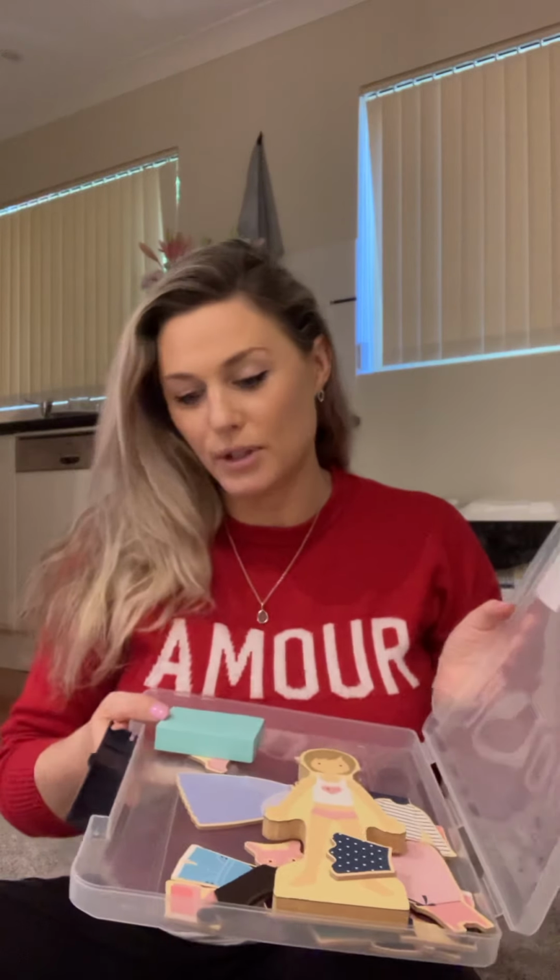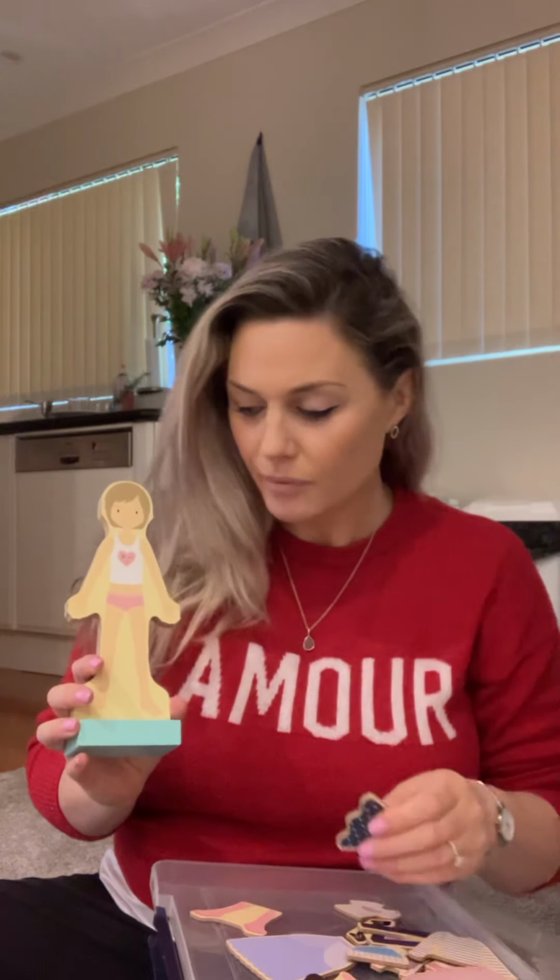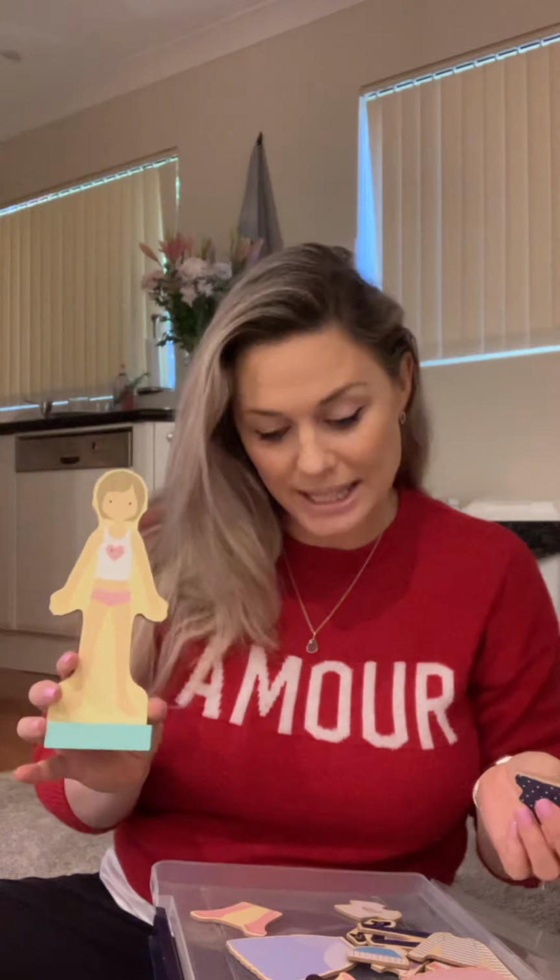I have taken it out of the original packaging, as you know I do, and I've popped it in a sturdy, clear case just from Officeworks. I let the children know we're going to play this dress-up game. If they're not as keen or it's the first time they've seen it, I will do some parallel play and some onlooker play so that they can watch. I might play some of this with their peers so that they can feel comfortable and see that it's a safe environment. What I'll do is narrate what is happening.